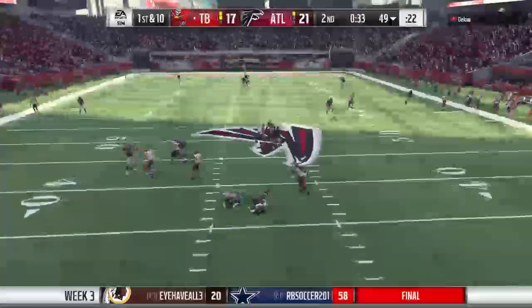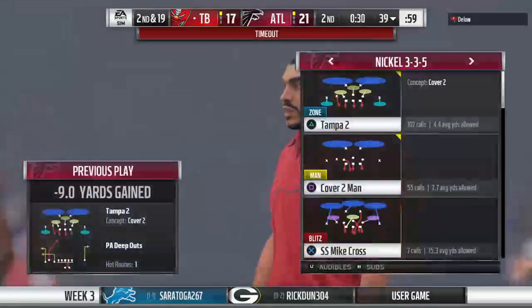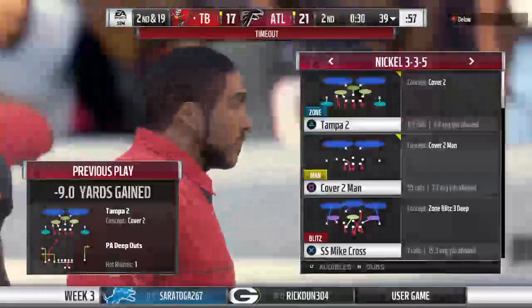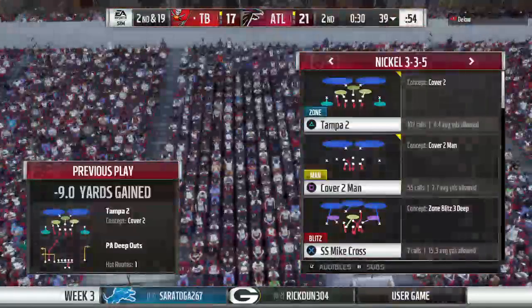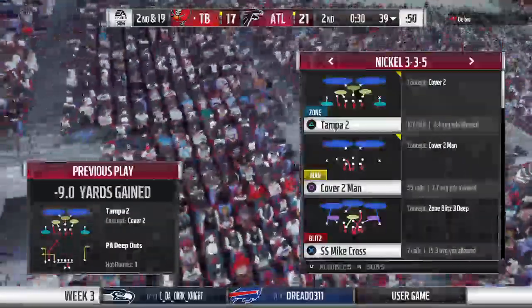He just wants to... And no escaping this time as he'll go down. They got him for a sack. And before this second down play, we'll get a whistle, a signal, and a timeout, as they get it right at the 30-second mark of this first half.